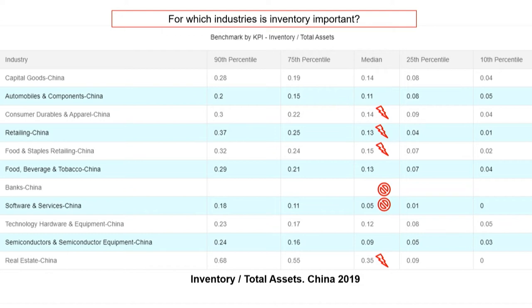Still remember the number for United States? 1%. For China, 35%. So real estate companies in China, the median inventory over assets is 35%. So what are these stuff? The apartments built but not sold, the apartments in progress, the land, and all that kind of stuff. In progress, from raw materials, finished goods, and so on. They got 35% of the assets in inventory. That's actually, I would say, a national crisis. You can think about so many ghost towns. It's right there. And worst case, 68%.